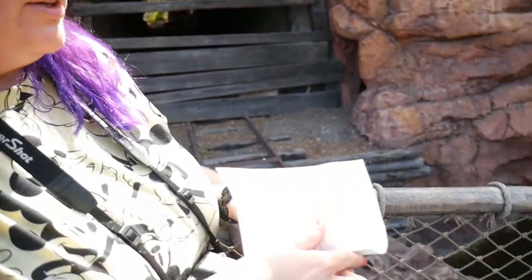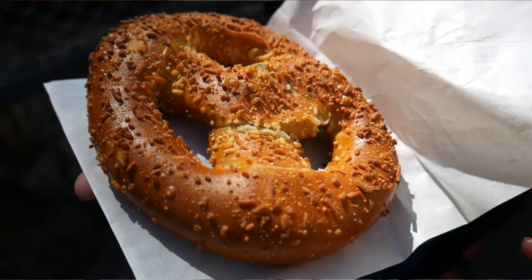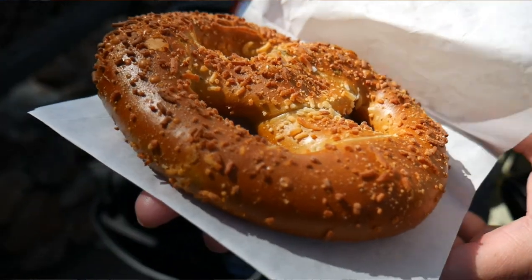All right, what did we find? All right, we found a jalapeno cheese-filled pretzel. Alrighty. And another thing is, we're going to be trying a bunch of pretzels. So we're going to see which one we like the best.